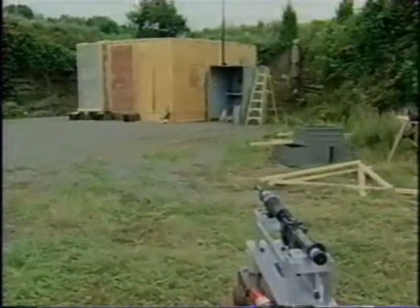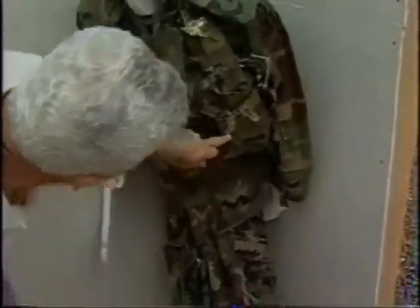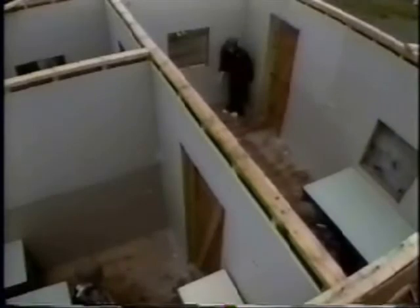A single M16 round, fired from an angle of 45 degrees, penetrated the plywood exterior, passed through a mannequin and its fragmentation vest, and entered the second room, where it passed through a second mannequin without a vest and lodged in the wall of the second room.